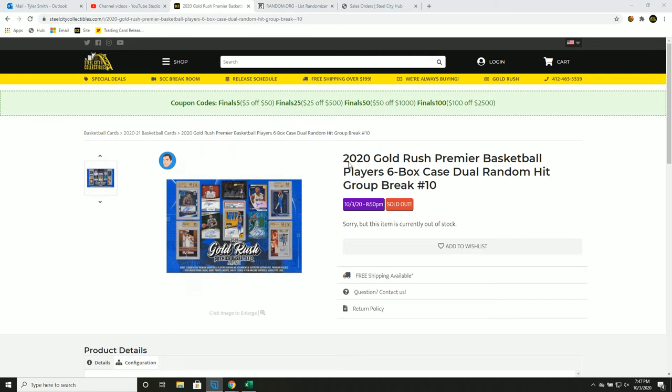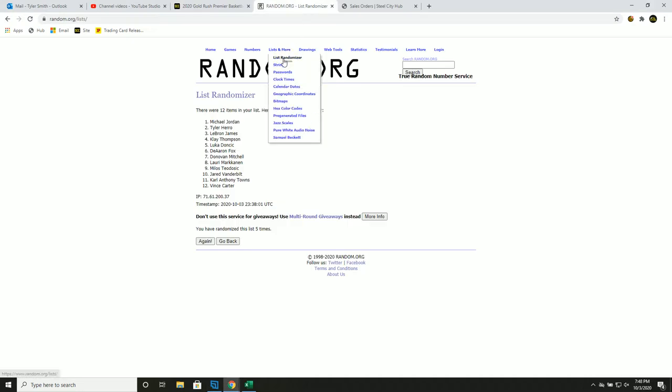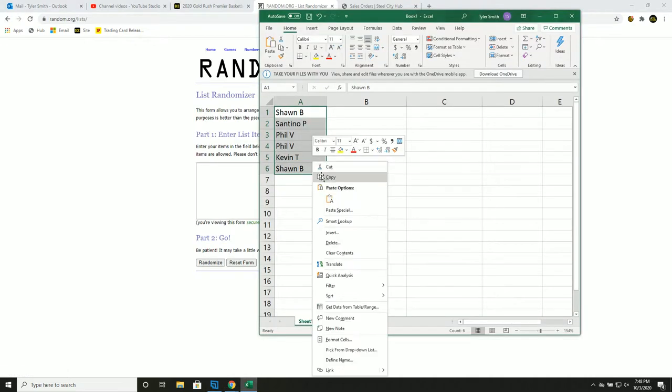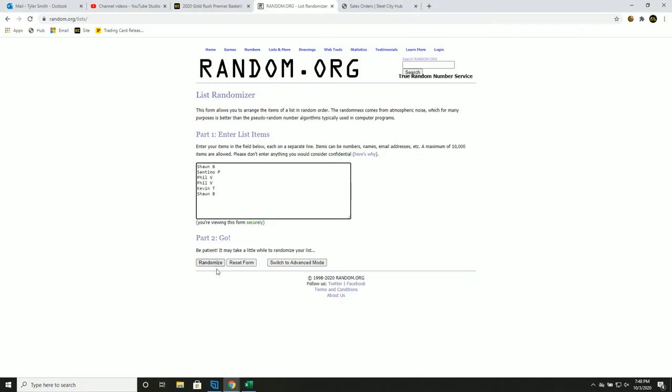2020 Gold Rush, Premier Players Basketball, six box case, dual random hit, group break number 10. New list. Let's go. Five times on our names.